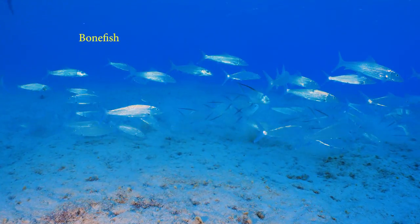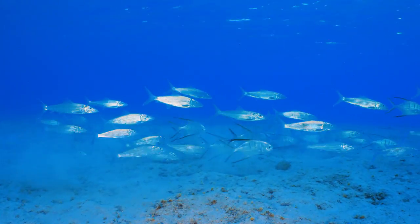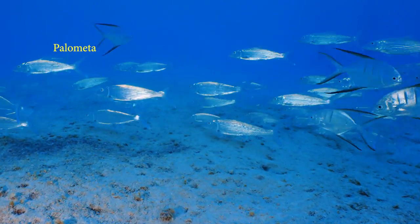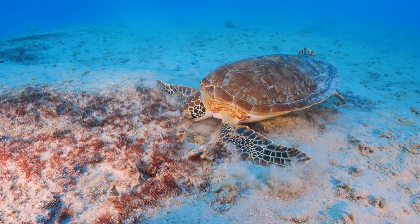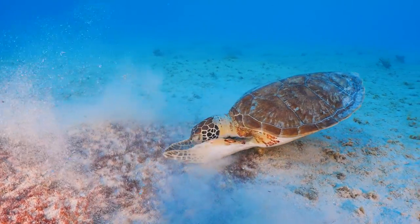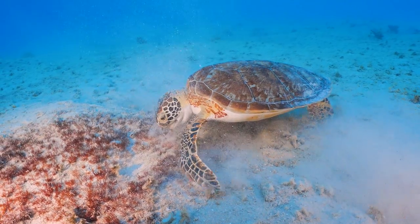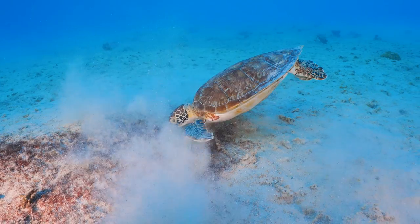Bonefish and palometta like the shallows too. Their front fins have a nail which this guy uses to dig into the sand to get more of that sponge. This one is using it to dig for china.